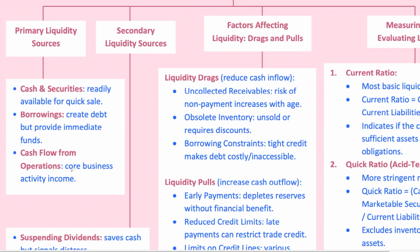Cash flow from operations. This is the cash generated by the company's core business activities. It's a crucial indicator of the company's liquidity health. For instance, if a company consistently generates strong cash flow from operations, it's in a good position to meet its obligations without relying on external funding.